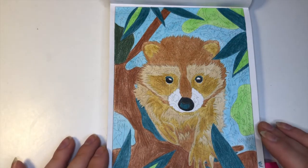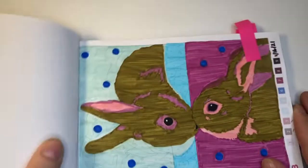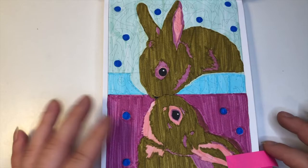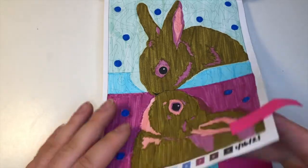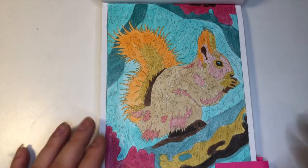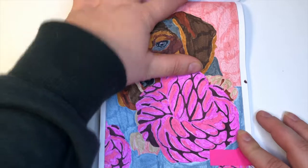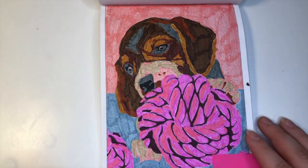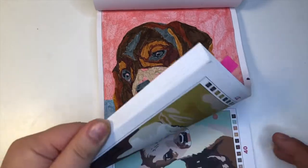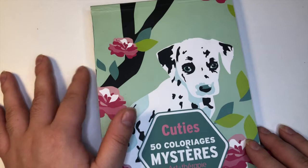This one, same. And I did this one, which I think is horizontal, but I'm not sure. It's 2 bunnies. Let's see. Did this squirrel. And then last but not least, I did a dog. And this one was done with water-based markers. So that's it. Those are the 9 pages that I did in here.